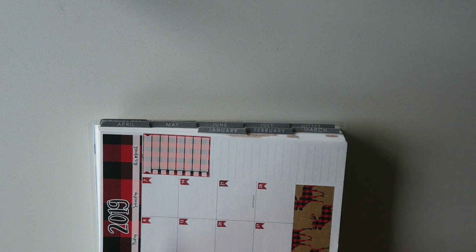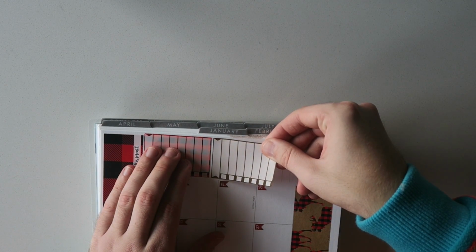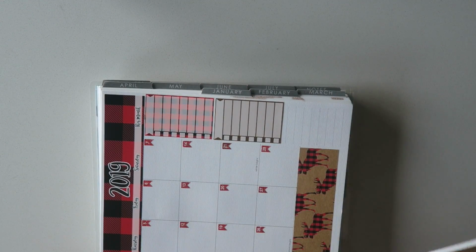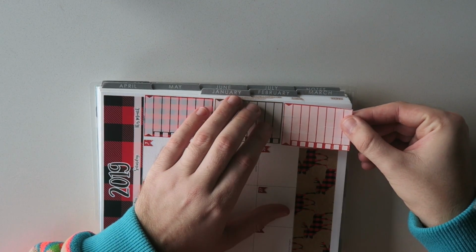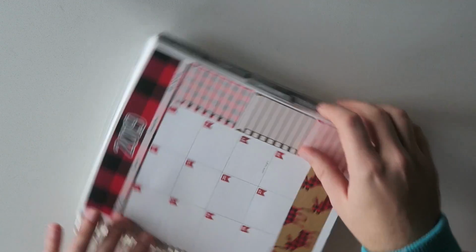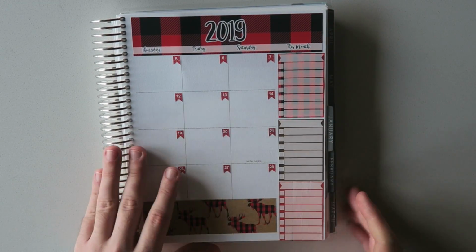Let's do another one of these. I love how this is looking already. It's so festive. It makes me feel like my life is more together when I'm able to use a kit like this. Is that silly? Perfect. Ooh, it's so cute.